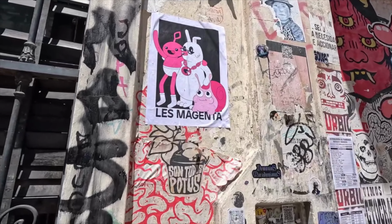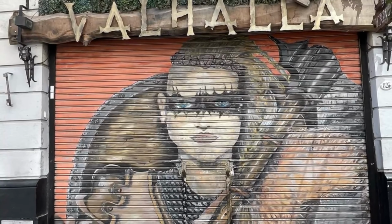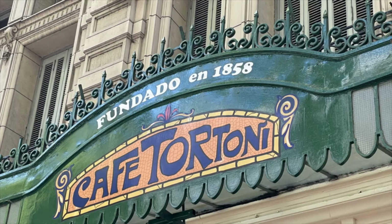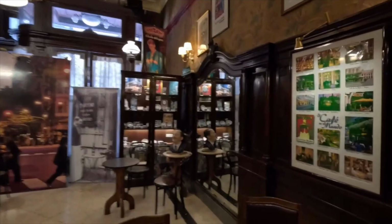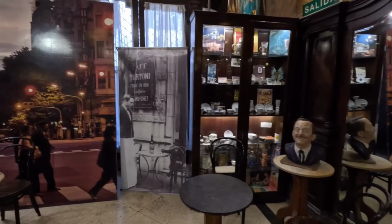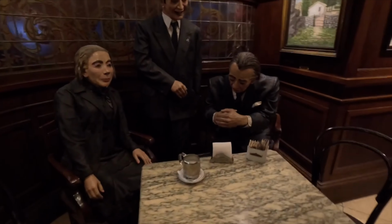But regardless of what the climate is, we're starting to get a little hungry, so we wanted to go over and have a snack at one of the most historic places in San Telmo, the Cafe Tortoni. This cafe is the oldest cafe in Argentina. It was founded in 1858 by a Frenchman whom evidently nobody knows his name, but it definitely explains the styling of the cafe. It feels very much like you could be somewhere in Paris.